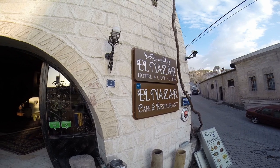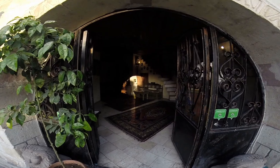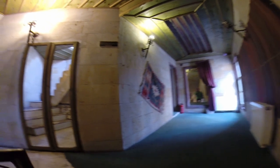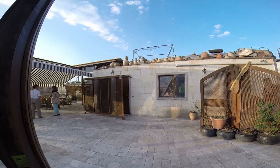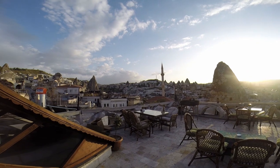So we're at the El Nazar Hotel Cave Suites. It's the front entrance. The reception. Say hello. Hello. Maybe on YouTube one day. Spectacular.